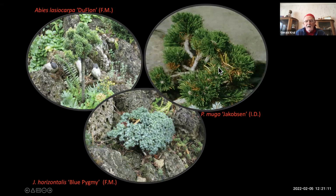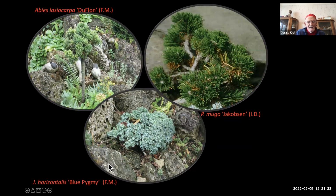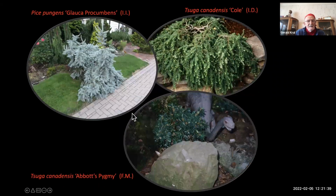This is an informal dwarf Jacobson, which can grow quite large. I have one in the garden currently, 4 foot high and about 6 foot across, but I love the branching structure on it. And it's very informal. If you don't like where a branch is going, clip, and you just send it back. And there's my little Juniperus horizontalis 'Blue Pygmy'. This is another intermediate blue spruce, Glauca procumbens. Now this you might want to feature in a large single pot. I think it'd make a beautiful specimen in a blue pot or a contrasting color.